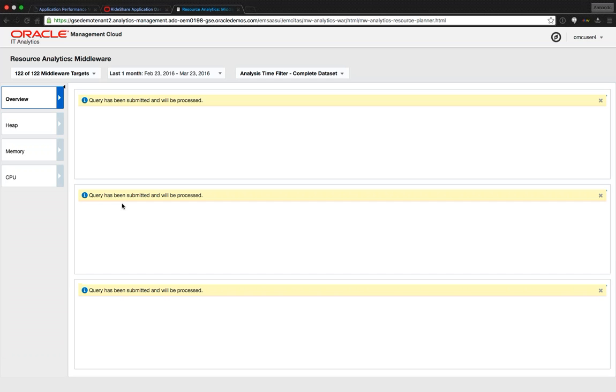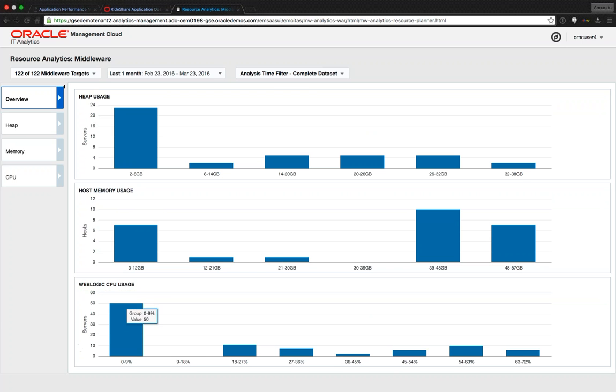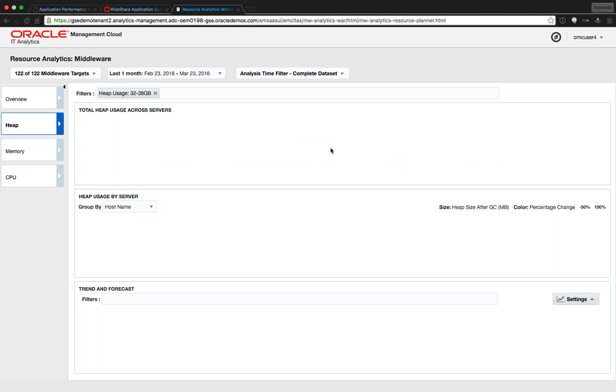So for the middleware layer, where we're running our application servers, we're able to look at this across, again, a variety of different metrics for application servers, most critical of which is probably heap usage, right? Host memory usage, so not just memory usage within the JVM, but also total usage of the host, and how much CPU is being used by the actual WebLogic host, or the WebLogic server. So here we're broken down across multiple targets by heap size usage. Most of our servers run in the 2 to 8 gigabyte heap size range. We have a few that get quite large, right? We have 2 in the 32 to 38 gigabyte range.